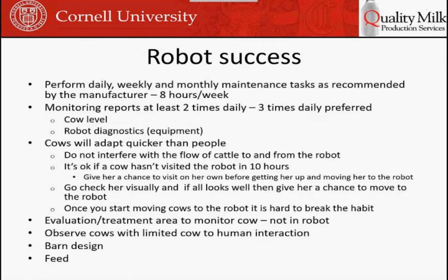So in wrapping up, robot success, what is it? It's performing daily, weekly, monthly maintenance, any sort of tasks like that as recommended by the manufacturer. So the same thing as I said before, where we can be proactive on our managing milk quality because we can respond earlier. This is the same thing. We've got to read these reports and monitor the equipment so we can be proactive in terms of servicing the robot. Monitoring reports at least twice daily, 12 hours apart, 3 times is preferred, again, for cow level and robot level diagnostics.